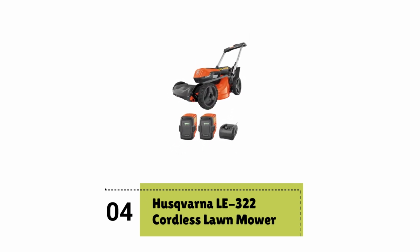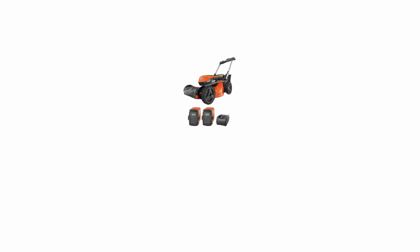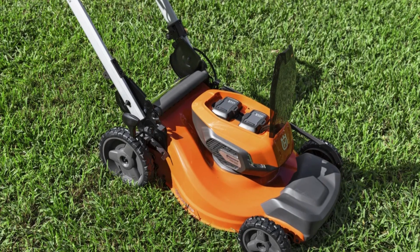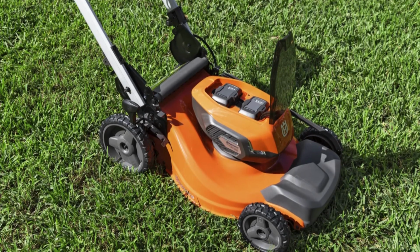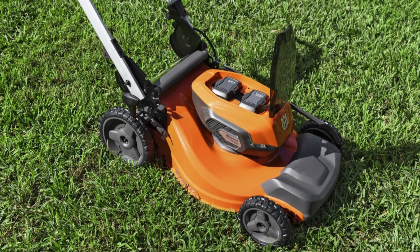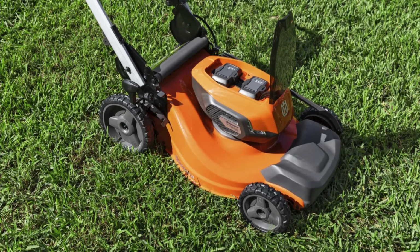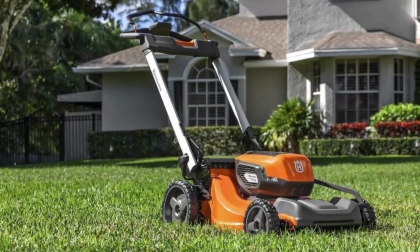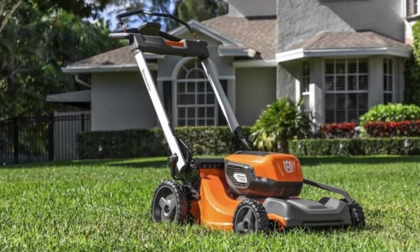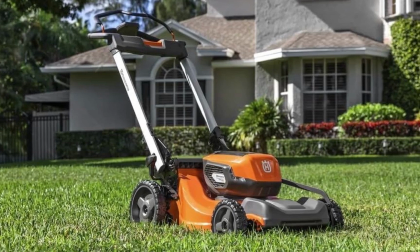Coming in at number 4 is the Husqvarna LE322 Cordless Push Lawnmower. If you're looking for powerful performance with less hassle, this all-in-one kit might be your perfect match. It includes 2 7.5 amp-hour BL30 batteries that deliver about 30% longer runtime compared to other models, meaning more mowing, less charging time. The brushless motor makes cutting through thick grass a lot easier. And best of all, it's quiet and produces 0 emissions.